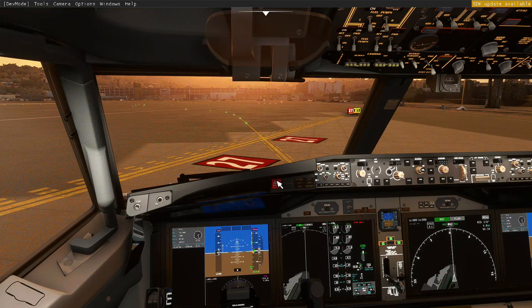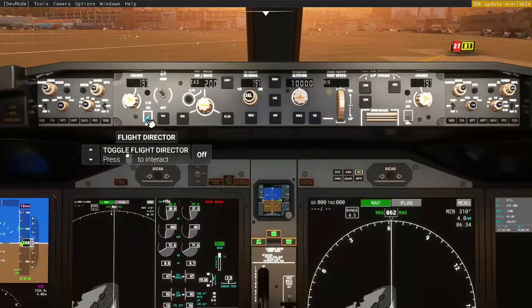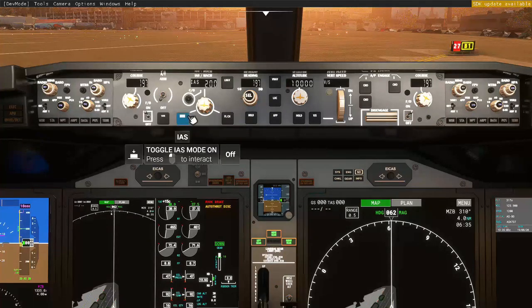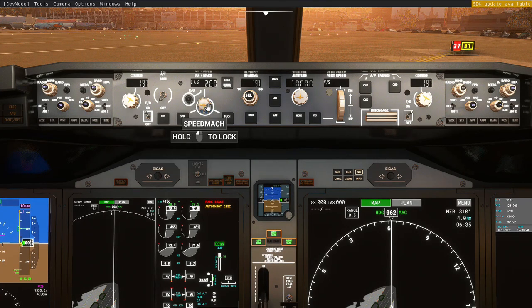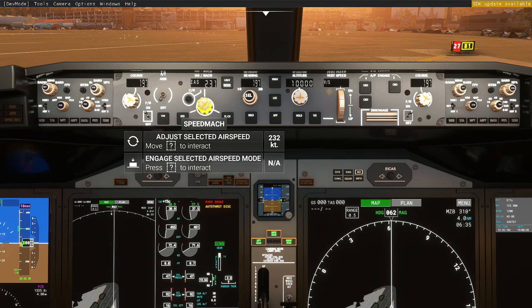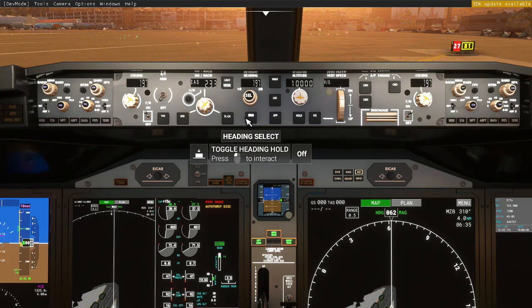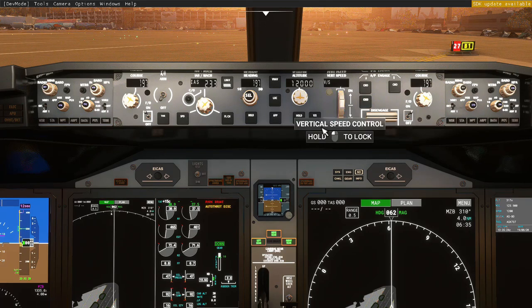And let's just check what we've got set up here for our autopilot. I'm going to turn the flight director on. The auto throttle will be off at this stage. Going to turn on the LNAV. As we climb out, I'm going to set our speed at 130 knots initially. Then I'm going to take it up to 150 once we're cruising. Altitude, we're going to cruise at 12,000 feet today. Not far to go, so we don't need to be up too high at all.